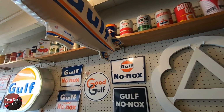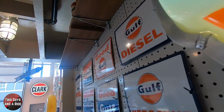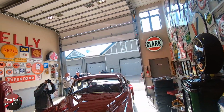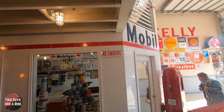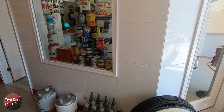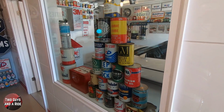So how many years would you say it's taken you to collect this many signs? It's been 30 years that I started. And did you start after you bought the garage, or did you start before? I bought the garage in 2011. So I started this back in the 80s. I started the collecting back in the 80s. So did you have these just stored somewhere? I had them at my house in Excelsior.